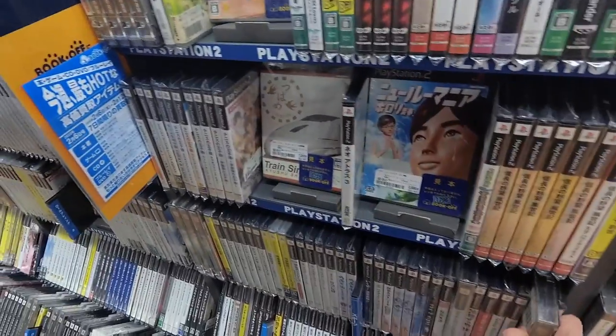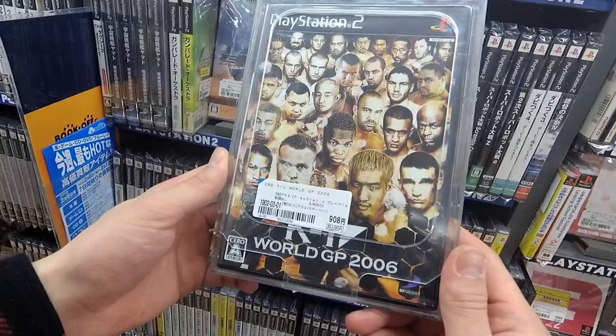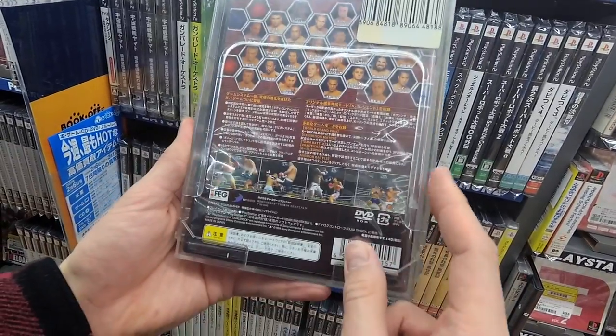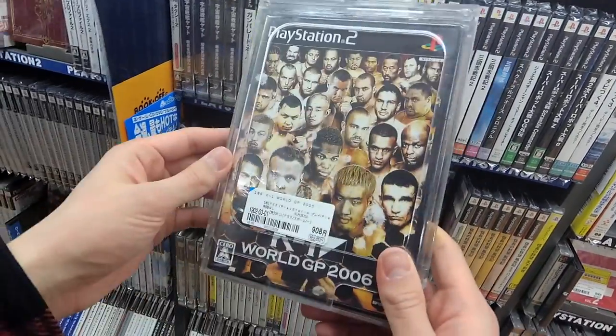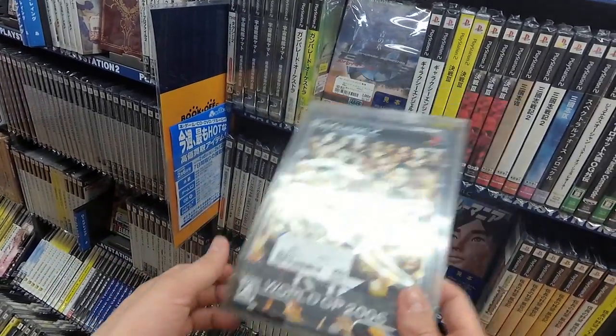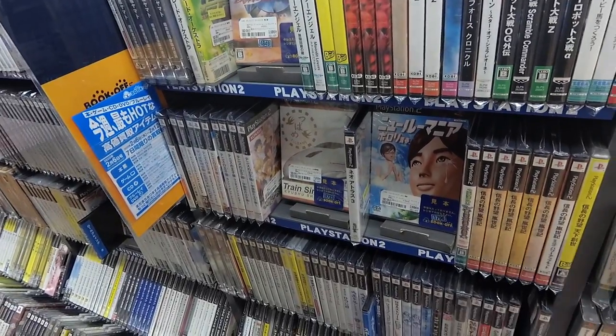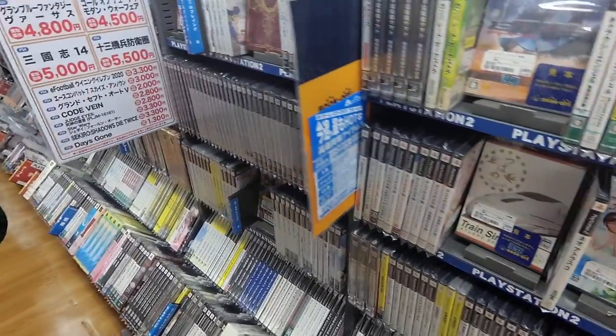Any other box games I missed? World GP 2006. It's like, yeah, I don't get it. Why do they put the 900 yen game in the box? I guess no one has bothered to buy it, so it's just been cursed to that box forever.